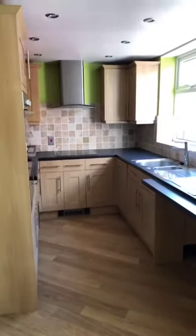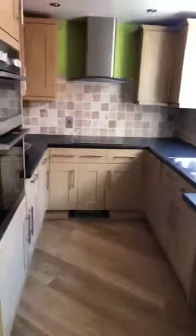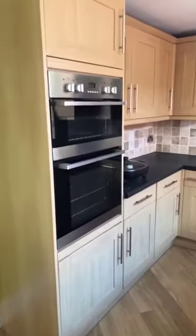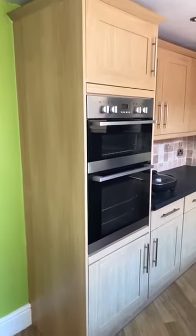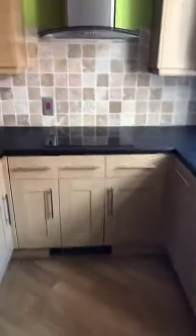Then into the kitchen extension, we have a modern fitted kitchen units with integrated cupboards, drawers and shelves. Integrated double oven, grill, induction hob with the extractor fan. Spotlights to the ceiling.